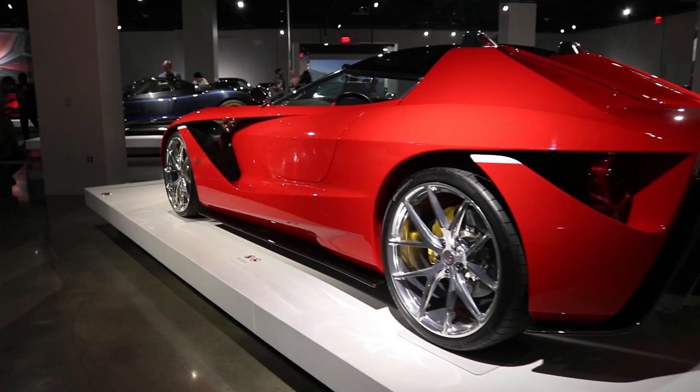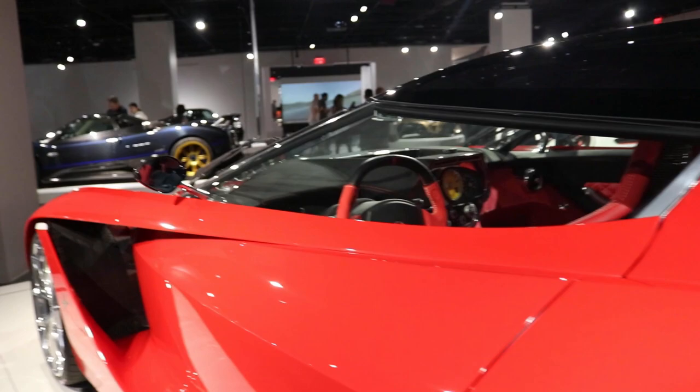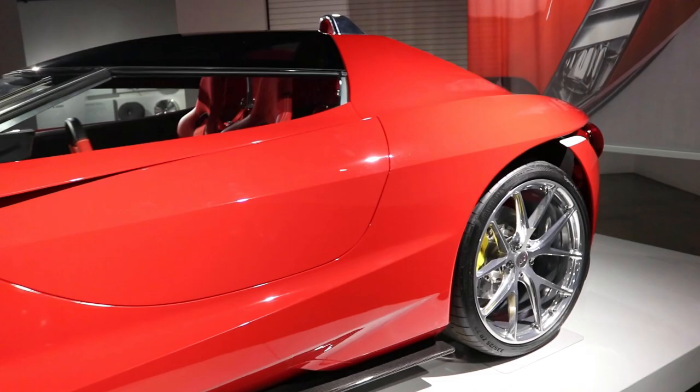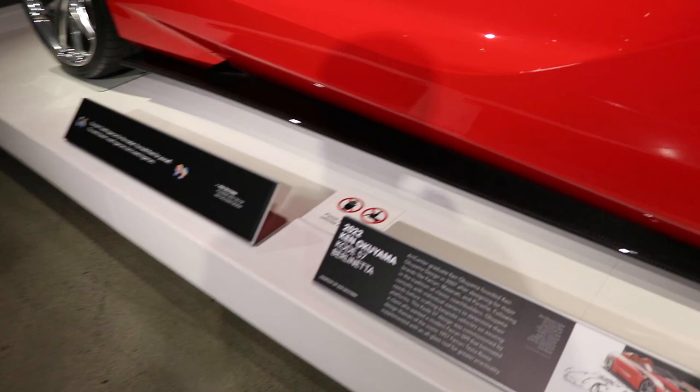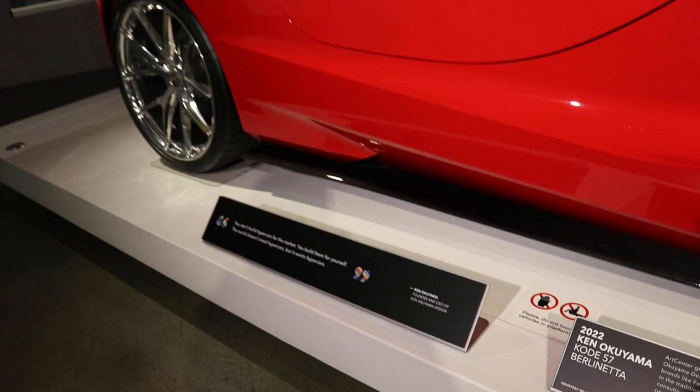Sick, it has a cluster in the middle. RPM, speed, everything's in the middle. And it's 6-speed gated. This is pretty cool. But yeah, I didn't know what it was. Turns out they call these a Ken Okuyama. This is sick.